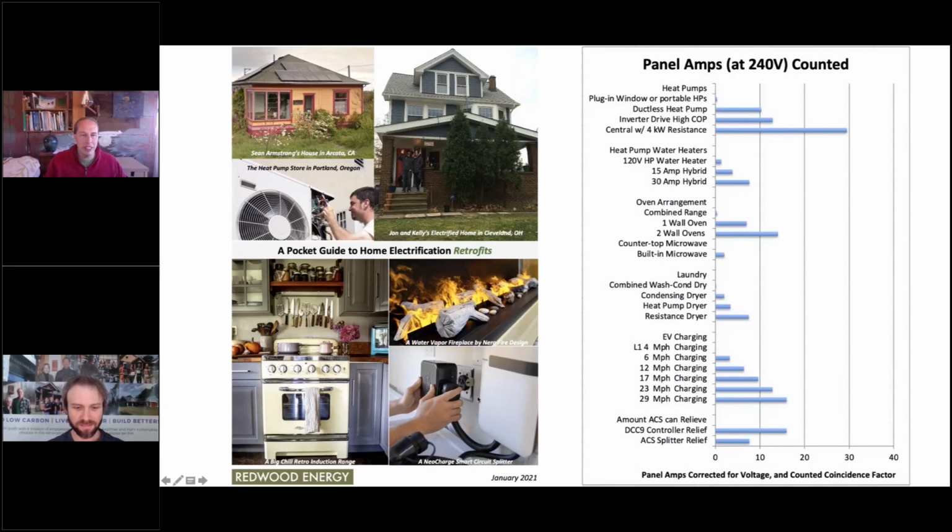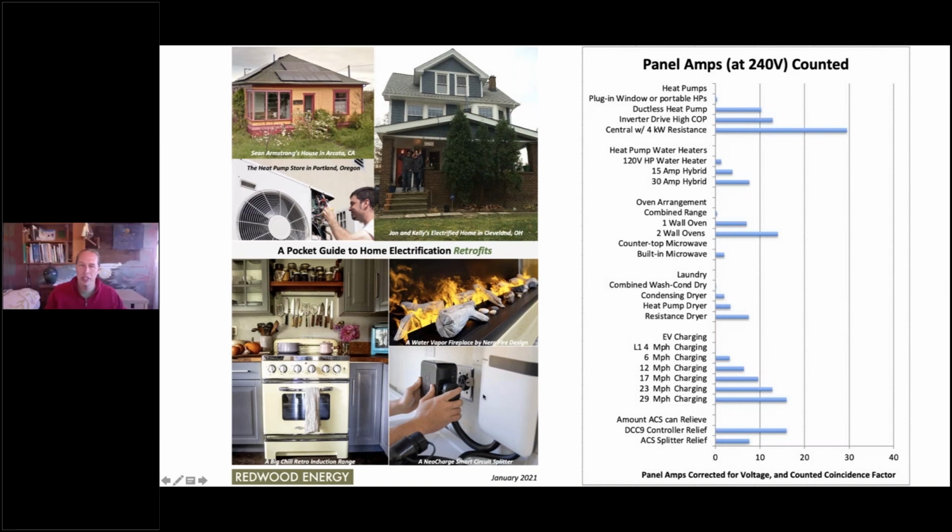And then this, a NeoCharge smart circuit splitter. This is where you can combine a dryer with, say, a car charger. So over here on the right-hand side, I'm showing you the panel amps at 240 volts counted. Counted means there are discount rates for different devices, where you say, oh, this is a 20 amp device, but it is actually counted as 8 amps because it has a 60% discount. That's how the National Electrical Code works.